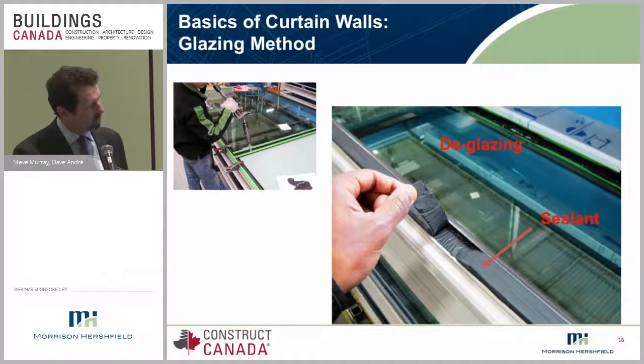Here we've seen one where they've cut some back out, deglazing it for quality control purposes to see whether we've got good adhesion. So there's the finished sealant. After they put it in there, they tool over it, make it nice and smooth and clean, ensure it's fully filled, and they pull off the masking tape. So this is a finished location, pulling it back out just for quality control.